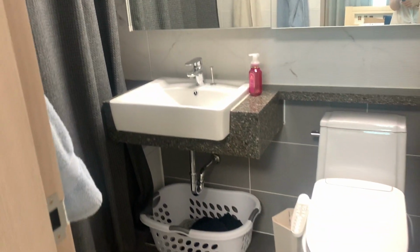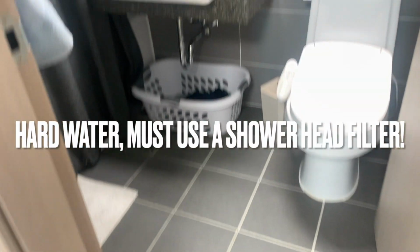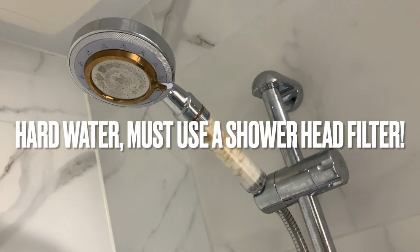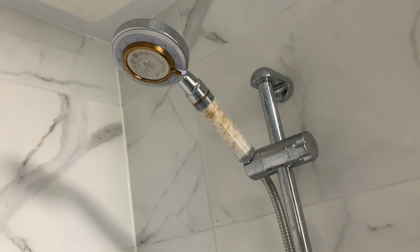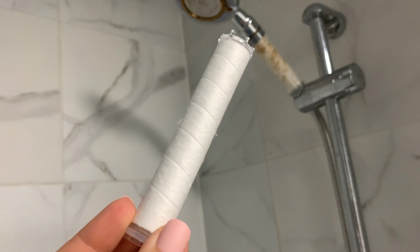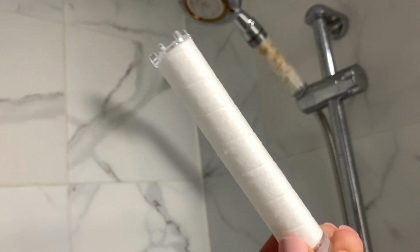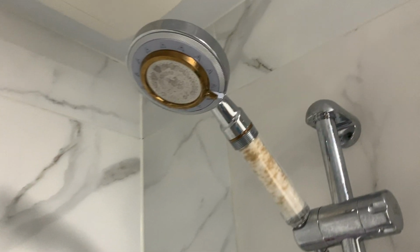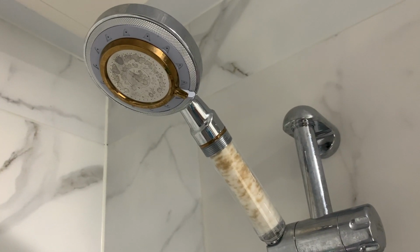Other than the garbage disposal, my second least favorite thing about Korean apartments is the water. So you have to put this water filter in your shower. This is a clean one, and that one up there has been in for a month, because the water is so hard, which means that it has an excess of calcium and magnesium, and that really messes with your skin and your hair. So you have to have one of these.